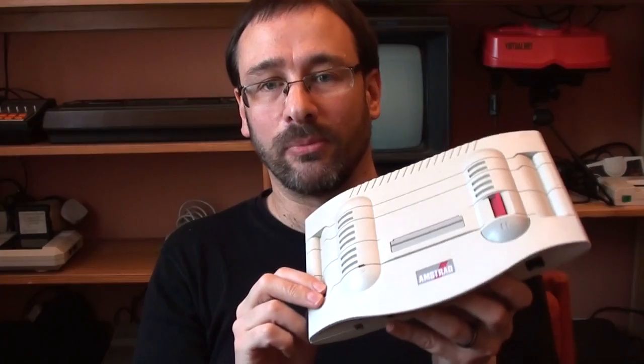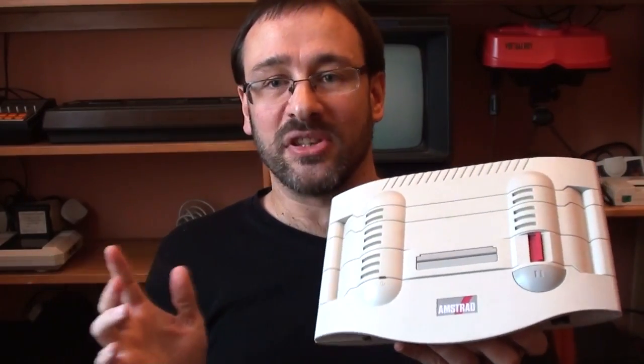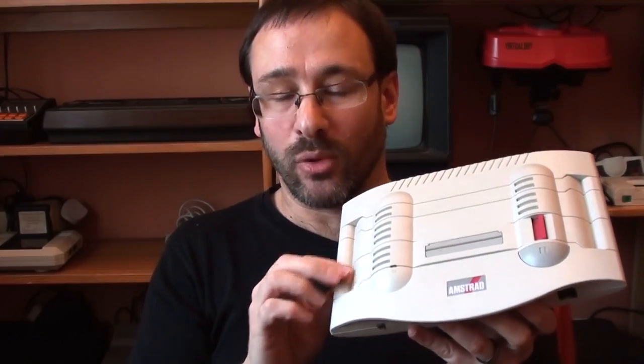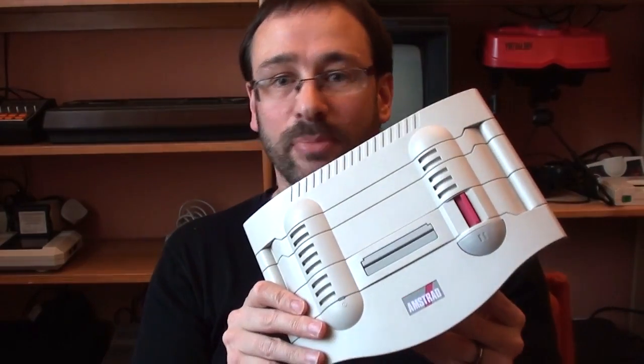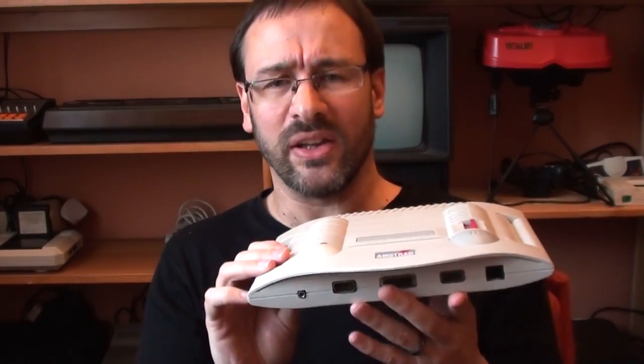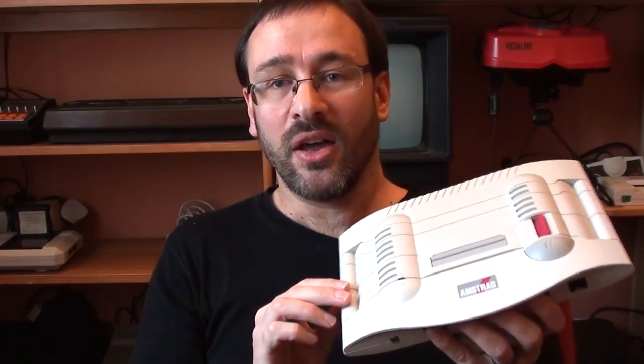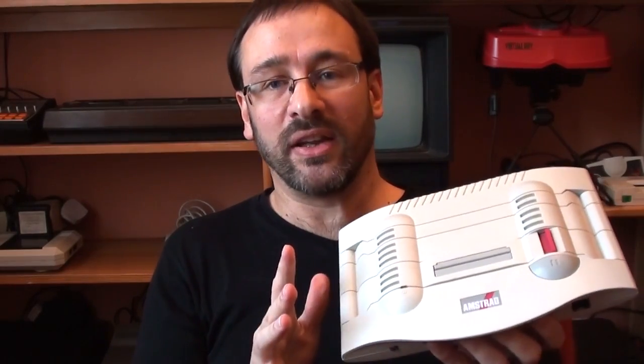Probably the only people who bought them were parents buying them for their kids, like little Bobby wanted a Mega Drive, but this was £100 cheaper. So, you know, he's stupid, he won't know any better, we'll give him one of these. Well, little Bobby looked at it and thought, that's a piece of shit, threw it in the cupboard and never bought any games for it.